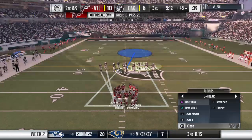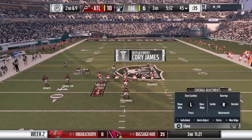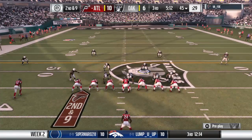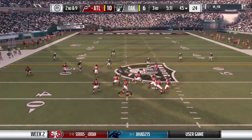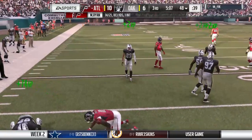So what will they do? On the ground, through the air, let's see. 2nd and 9. Freeman, the lone man in the backfield. Throwing again, Ryan. The left side, completion to Jones.